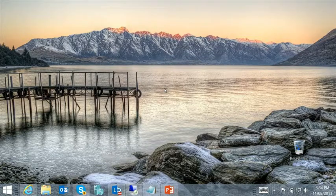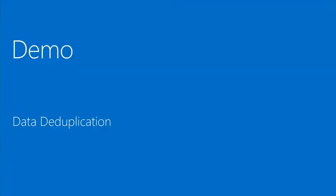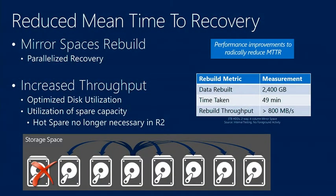So let's move back into our next good friend, which is Storage Spaces. Now, Rick covered this in his Storage Spaces session, so I'm not going to reiterate that too much, but for those of you that weren't there, we'll go through and cover a couple of things. Some of the things that we've done in R2 are around reduced time to recovery. The mirrored spaces rebuild time has a new feature called parallelized recovery, which allows you to recover that workspace in dramatically less time. So our mean time to recovery has dropped dramatically.